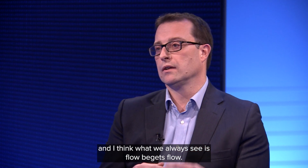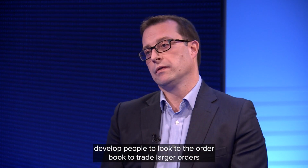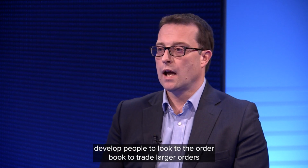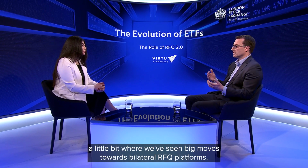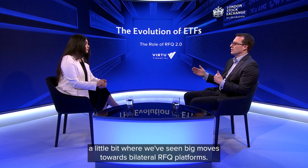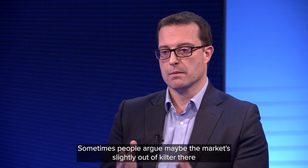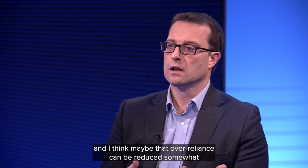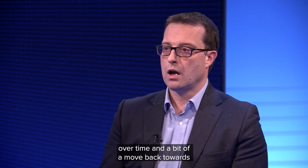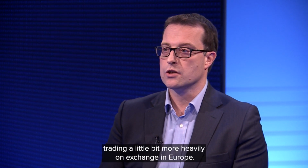And I think what we always see is flow begets flow. The more flow that goes off, and perhaps some of those smaller orders can then help develop people to look to the order book to trade larger orders. And I believe these sort of innovations over time can start to shift the balance a little bit, where we've seen big moves towards bilateral RFQ platforms. Sometimes people argue maybe the market's slightly out of kilter there, or there's an over-reliance, and I think maybe that over-reliance can be reduced somewhat over time, and a bit of a movement back towards trading a little bit more heavily on exchange in Europe.